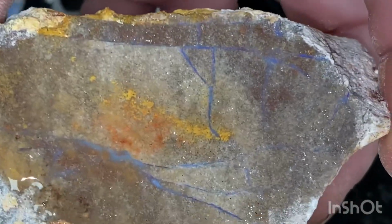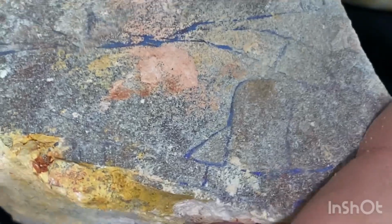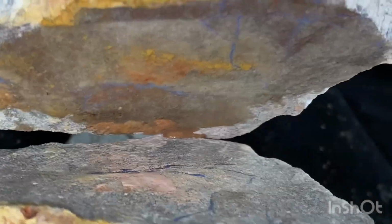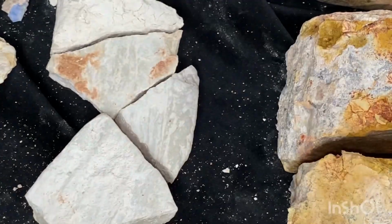Same with this one. There's not so much colour in this stuff, but it just shows and highlights, again as a specimen, how opal can flood through rocks. So if this had just split once, it'd be a standard painted lady sort of look, but this is shattered multiple times and glued back into place by opal.